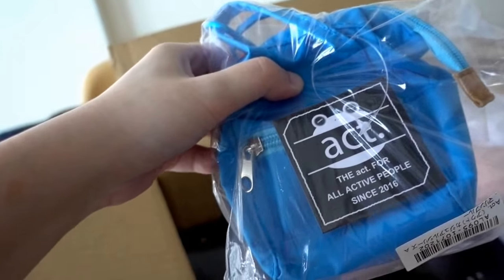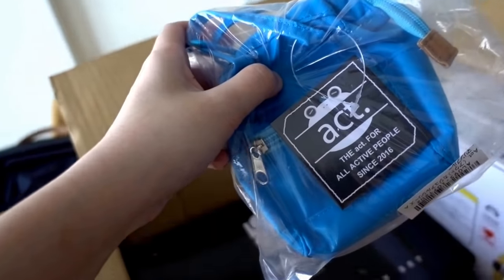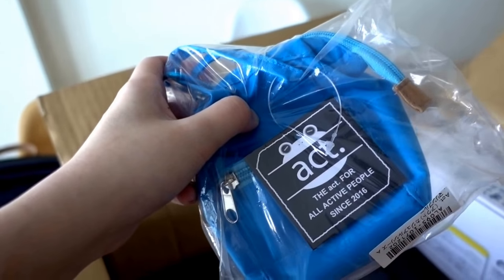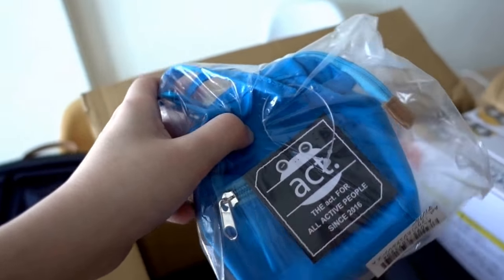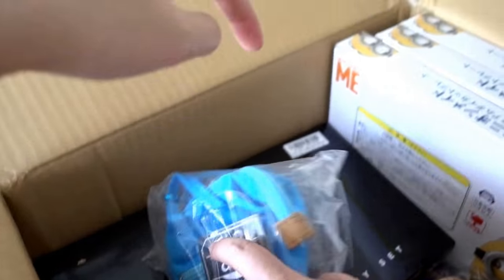Oh, that's a little pouch. Oh, this is the little pouch. We like it, you know. We have a plan for this. We're going to Japan next month in May. Okay, technically it's still March, so next month. We wanna put a lot of 100 yen coins inside and go to the arcade, so that we're prepared, you know.